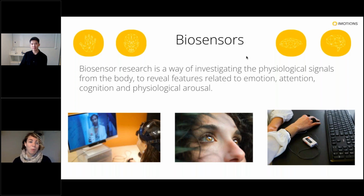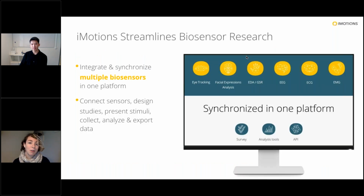So we have a ton of different biosensors that we integrate, and what we do at iMotions is that we streamline that biosensor research using one platform. So we synchronize, for example, eye tracking, like I mentioned earlier, or facial expression analysis, which is automated detecting of facial movements to detect facial expressions, along with GSR, which is galvanic skin response, for example, which Danni has used in his research, which collects data about sweat activity from the skin, and EEG as well.